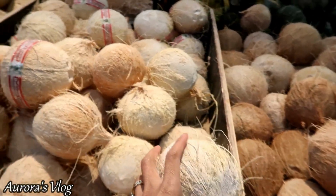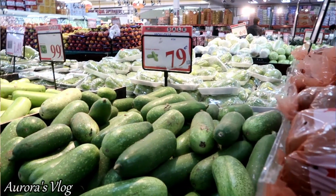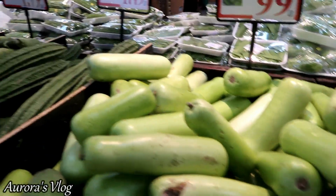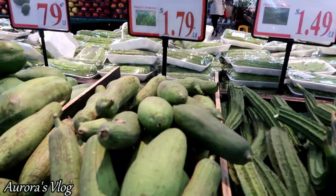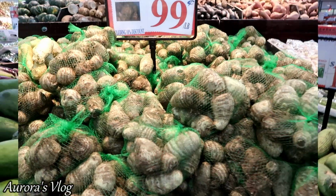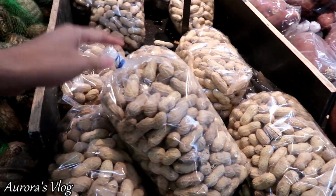Fresh coconut, $1.99. And the brown coconut is $1.79. Alright, Simkua, I don't know what it is. We have ubu, 99 cents. Simkua, $1.49. There's a lot of vegetables here. Green papaya, 79 cents a pound. Small taro here, it is 99 cents a pound. Mani, peanuts, $1.79 a pound.